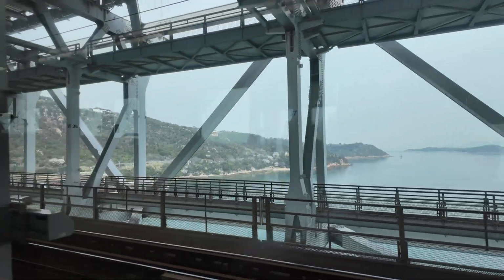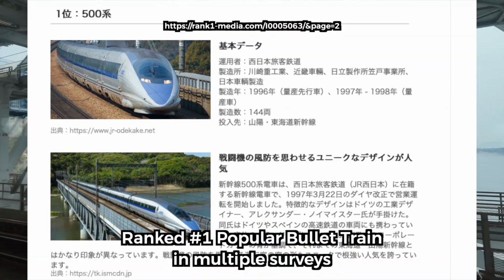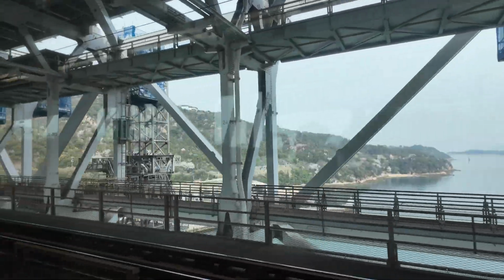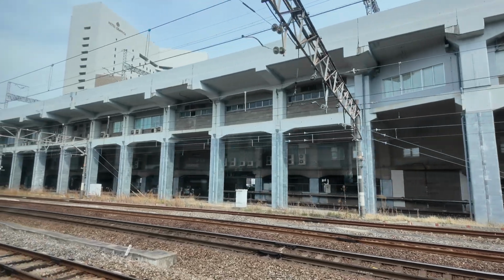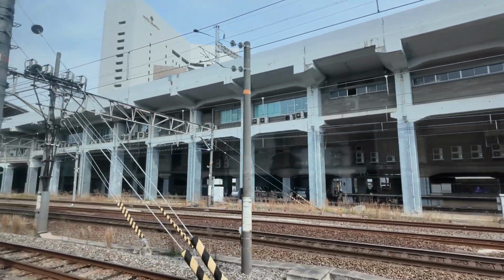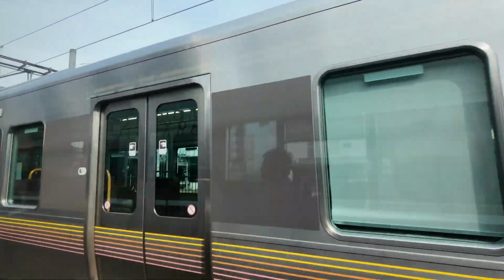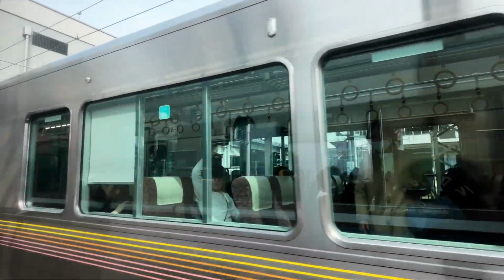This train just looks cool. I think most people agree that this is one of the better looking active bullet trains right now. It came out in 1997 and it's currently the oldest active bullet train here in Japan. JR West built this to compete with planes between Tokyo and Hakata. And this is also the first bullet train that hit 300 kilometers per hour. This train was originally supposed to hit 320 kilometers per hour, but they ended up capping it at 300 for safety reasons.